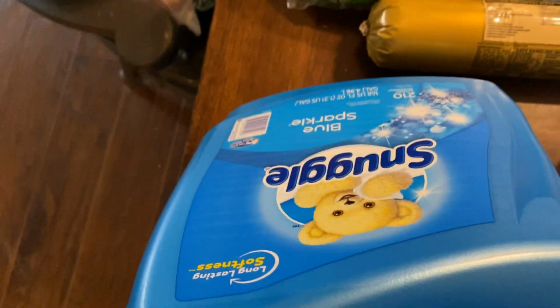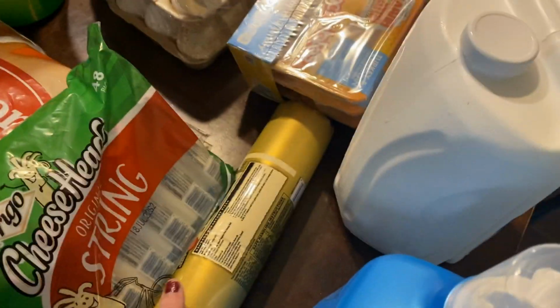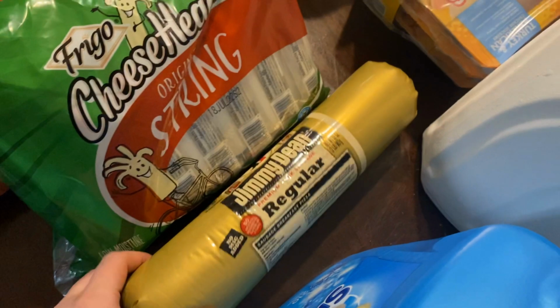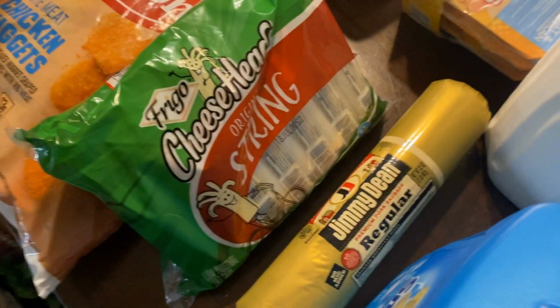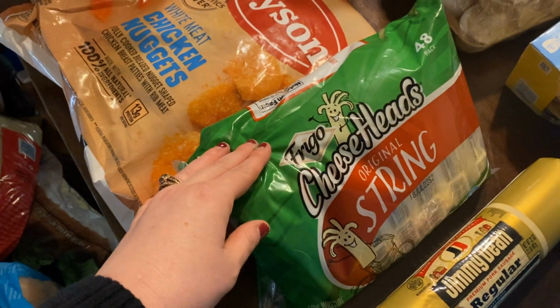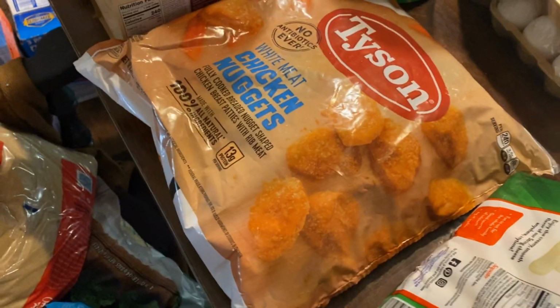Joe's Lunchables. A gallon of 2% milk. Some Snuggle. This is my favorite fabric softener. Jimmy Dean pork sausage. I make a lot of biscuits and gravy, and I make sausage casserole. So obviously for sausage casserole, you'd have sausage. String cheese for Joe. Chicken nuggets.